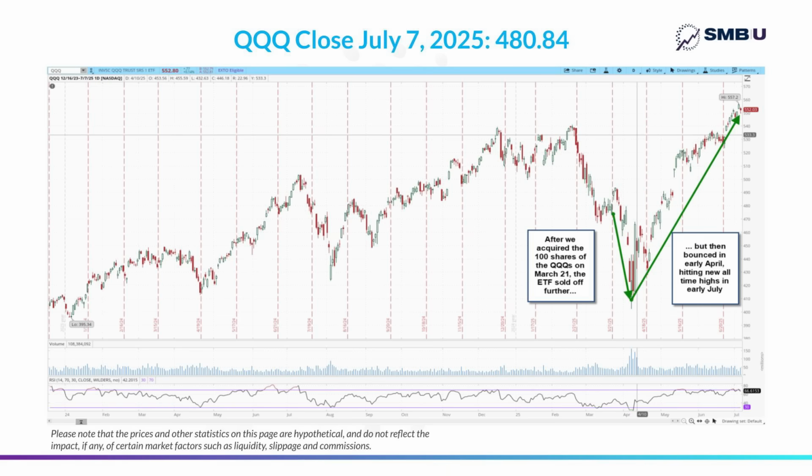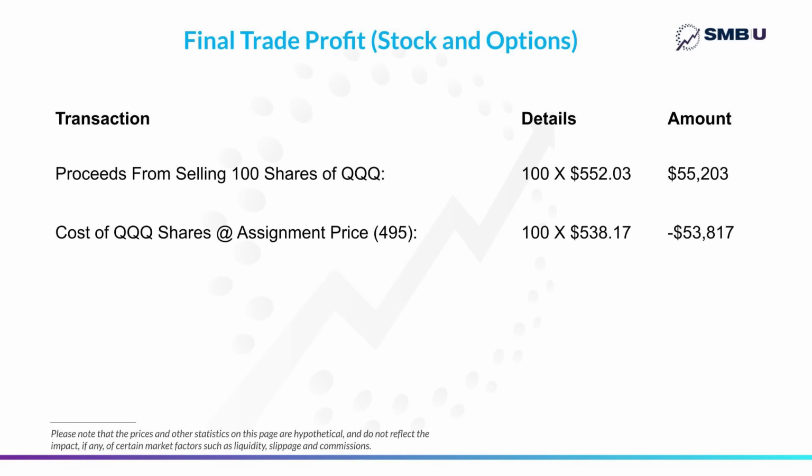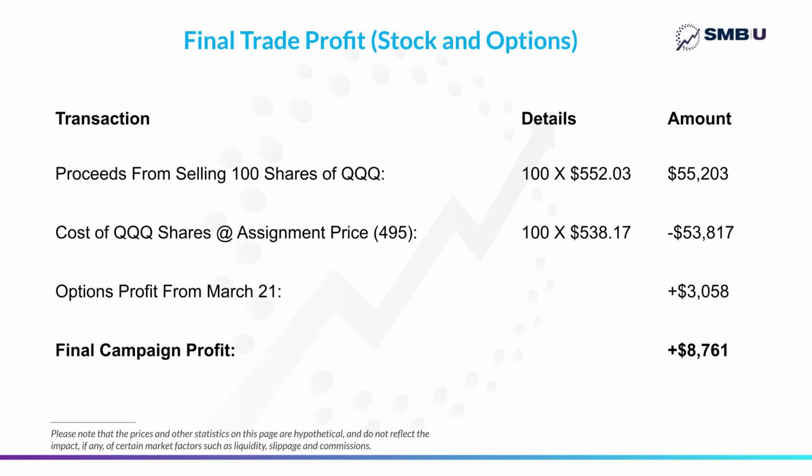Okay, so now let's move to earlier this week on July 7th. And as you can see, after initially selling off further as the tariff fears hit their peak, the QQQ then began to bounce, closing at 552.03 on July 7th. And so if we would have sold our shares on July 7th, then our total profit would be the total we collected selling the shares, minus obviously the cost of those shares, plus the profit we made back in March when the options trade closed, that options profit, which as you can see from the calculation comes out to a total all-in gain of $8,761.